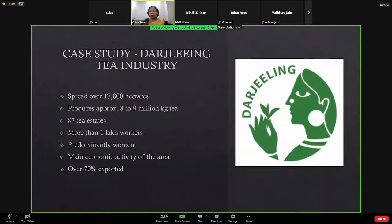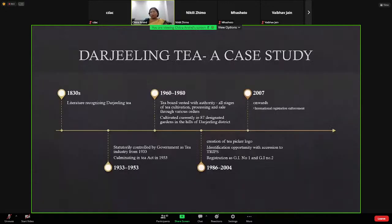I want to talk about Darjeeling, as to how they manage their GI and trademark. It is one of the best managed, spread over so many thousands of acres. They make a lot of tea. They have 87 tea estates, lakhs of workers, predominantly women, and it is the main economic activity of the area, and they have exported a lot. If you see the literature, it recognized Darjeeling tea from the 1830s.